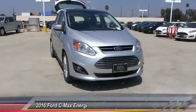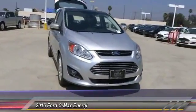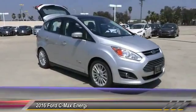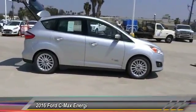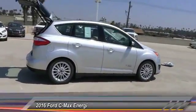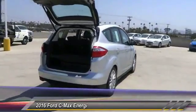2016 C-Max. The Ford C-Max was initially only available in Europe, but has found its way to the U.S. in 2012. With folding seats and ample cargo room, the C-Max is available for almost any need. The style is what will catch you, and the mileage will surprise you, and it is priced below $40,000.